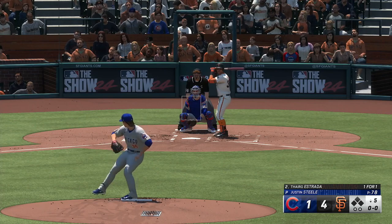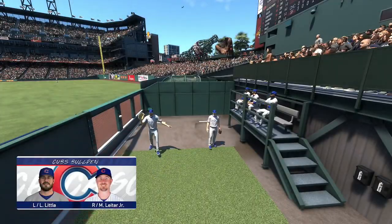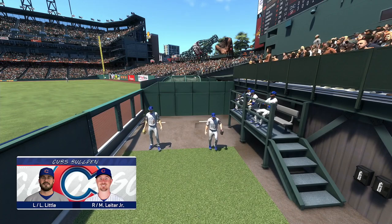Steele back to work. In for a strike. It's 0-1. Activity in the bullpen. Number 43 getting loose out there. Leiter, the right-hander, loosening up as well.